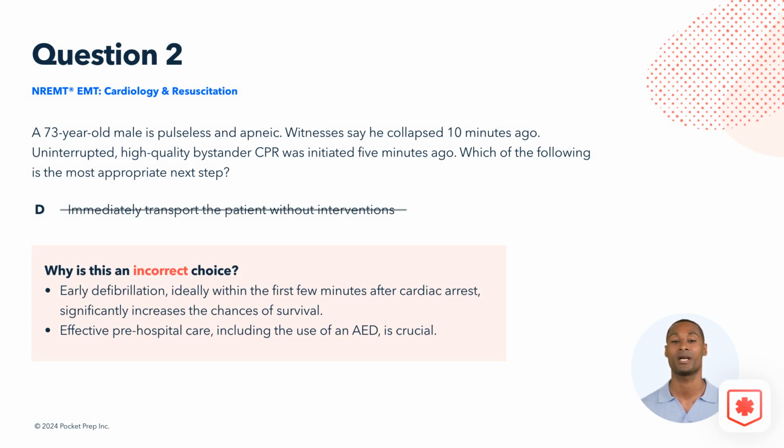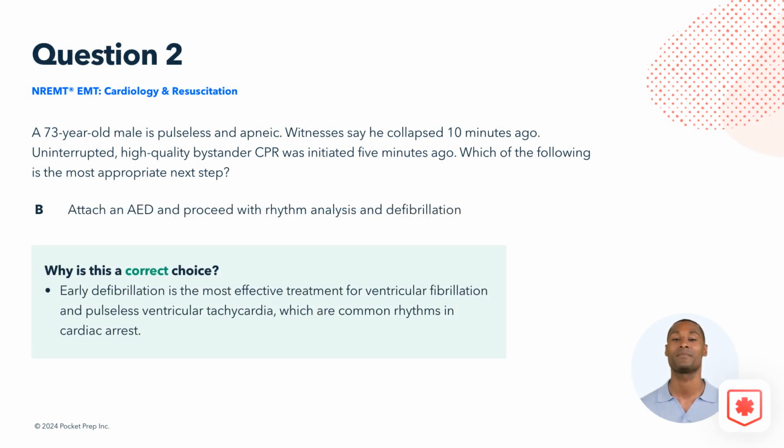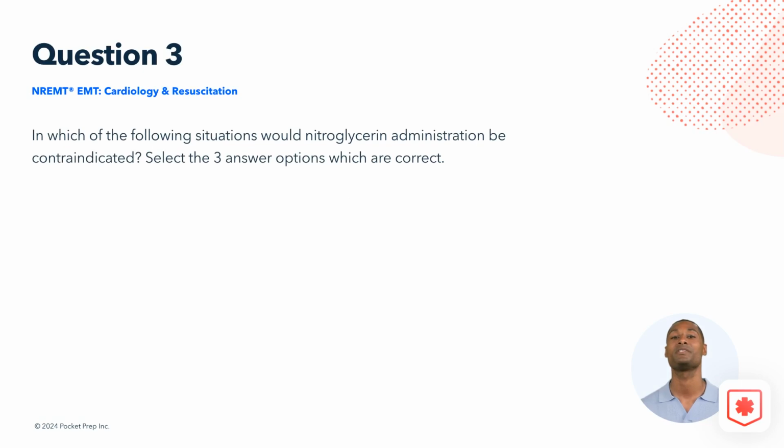Early defibrillation, ideally within the first few minutes after cardiac arrest, significantly increases the chances of survival. Effective pre-hospital care, including the use of an AED, is crucial. In cases of suspected cardiac arrest, the heart is either not beating at all or not effectively pumping blood to the body and brain. Early defibrillation is the most effective treatment for ventricular fibrillation and pulseless ventricular tachycardia, which are common rhythms in cardiac arrest. Question 3. In which of the following situations would nitroglycerin administration be contraindicated?